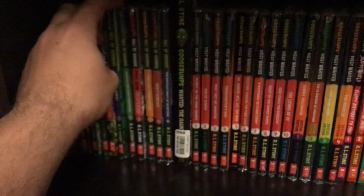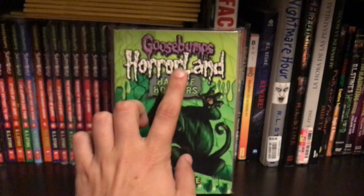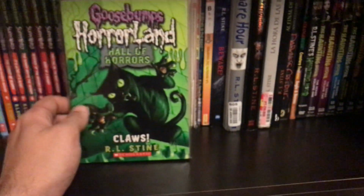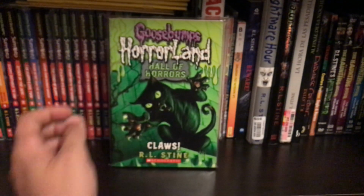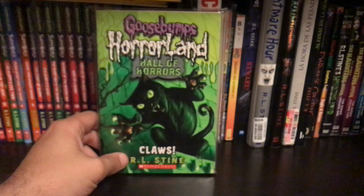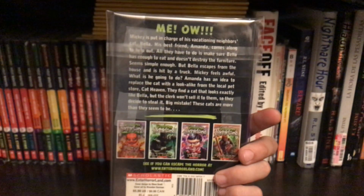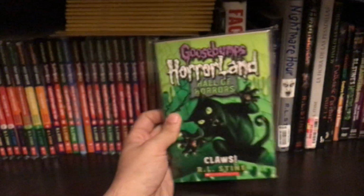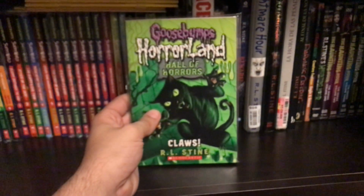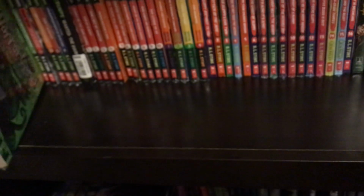Okay. So right here, we have Claws, the Hall of Horrors version. I recently updated this. This is like Horrorland Hall of Horrors. And yeah, I was just really psyched to find this. Let me see if I can get this camera. Come on, focus. Alright, I'm sorry guys, if it doesn't focus, I'm doing the best I can. So yeah, I recently upgraded this. I just think this is a pretty cool niche piece of Goosebumps history. Like, in between being a Horrorland book and not a Horrorland book.